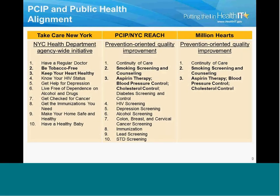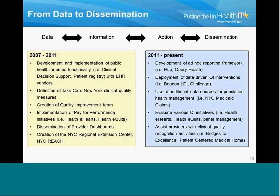So as the Primary Care Information Project, we then interpreted those 10 priority areas and created clinical quality measures so that we could understand how our providers are performing across the practices we work with and create programs to help them improve. So for keeping your heart healthy, we have created the measures for aspirin therapy, blood pressure control, and cholesterol control. And those are the same measures that are also included as part of Million Hearts. So this work has been something that we've done for some time, and in this presentation I'll cover some of the specific projects around these specific measures.